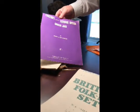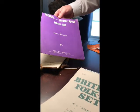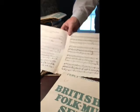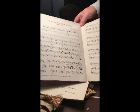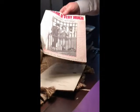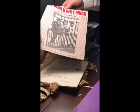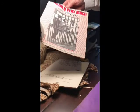Excerpt from a teenage opera named Grocer Jack, and Phil and Keith Hopkins did that. I'll open it up and let you see it. And that's what it looks like right there. And down at the bottom it says 1967. Here's a pop group. I don't know if anyone's heard of the Scaffolds. They had a song called Thank You Very Much in 1967. The songwriter was Michael McGear.